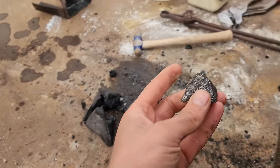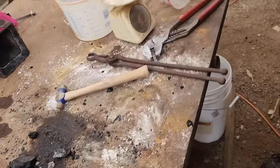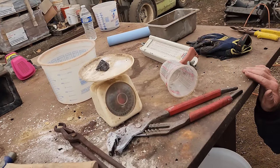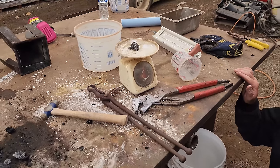How much does that weigh? Add 20 grams to what it says there. I can't see what it says there. It's 130 grams, so we'll need another big cupel for that one. We will, okay.